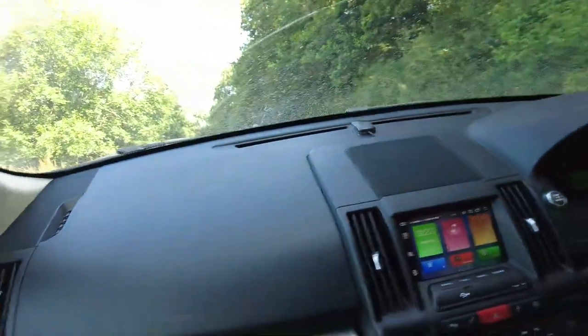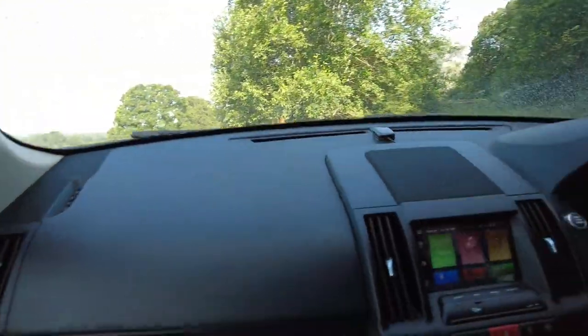These Freelander 2s. Mate, you're going to make him go up in value. Some market manipulation here. Whoa! Right, oh, this is the corner where the Defender gets stuck.